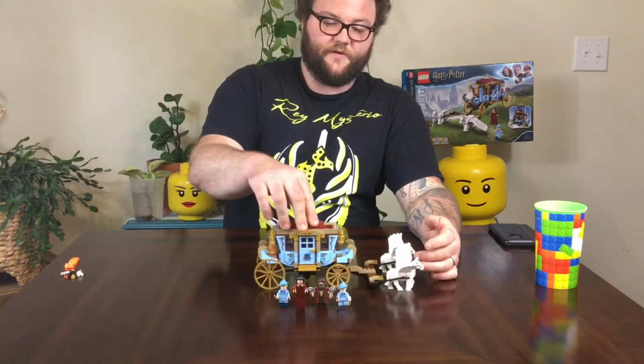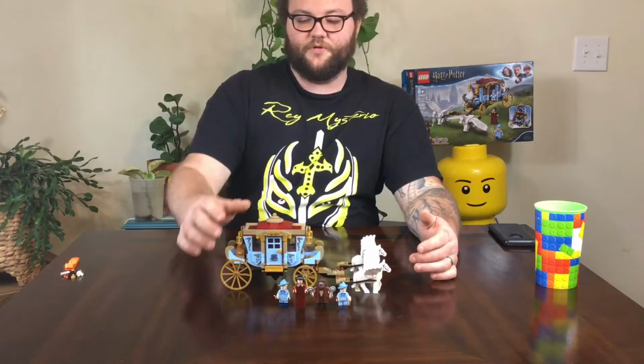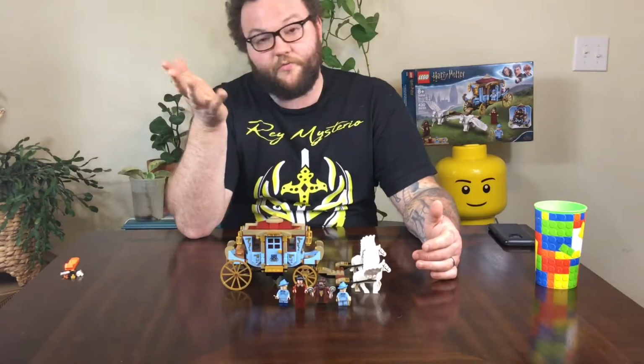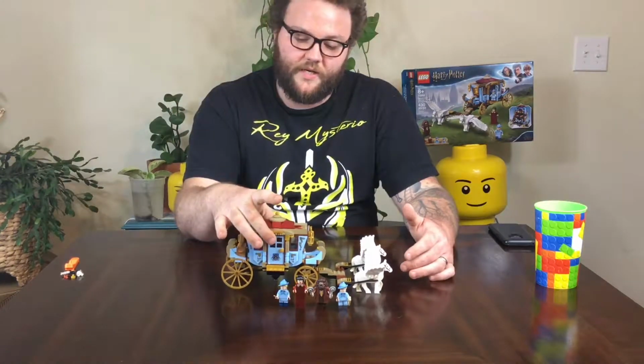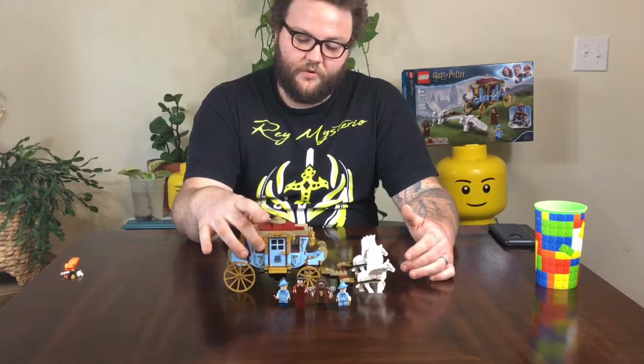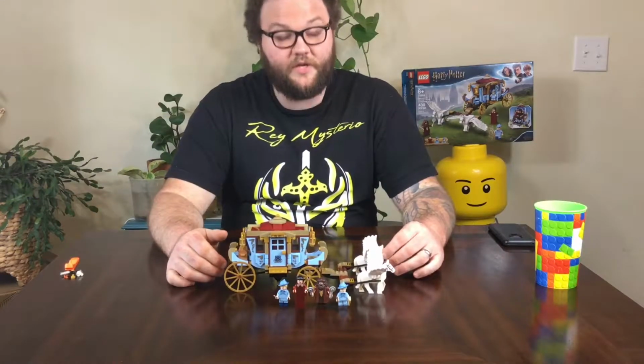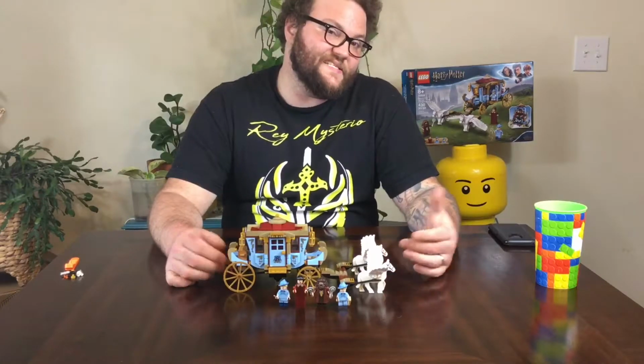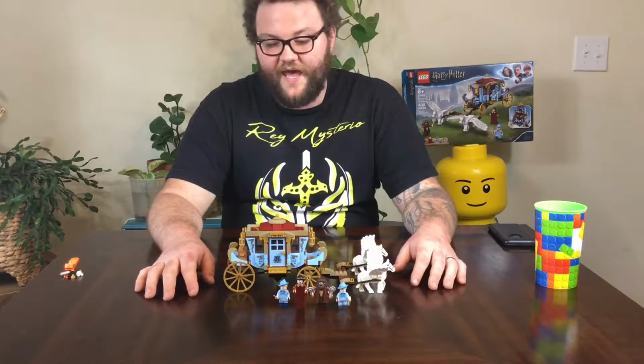Let me know what you think about this set. Let me know what you think about the two new ones, the Voldemort's Return, or The Rise of Voldemort, and the Beauxbatons Carriage Arrival at Hogwarts. Let me know down in the comments what you think of these two sets, and what sets you'd like to see them make. I'm really interested in that.